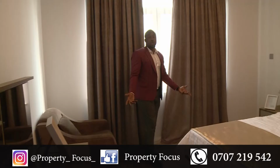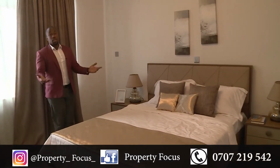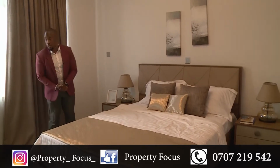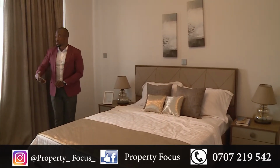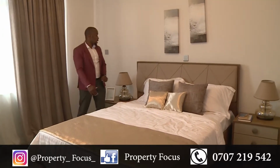Now, this room could be used maybe for, I don't know, your guests that come over, your child that wants to sleep downstairs, to come in and out of the house as they please. Big windows to bring in a whole lot of light.